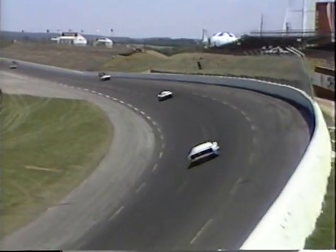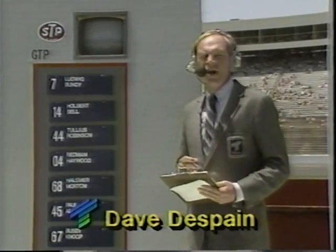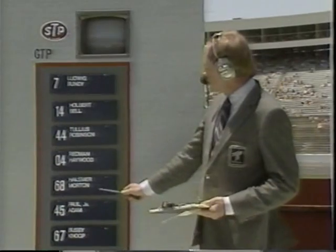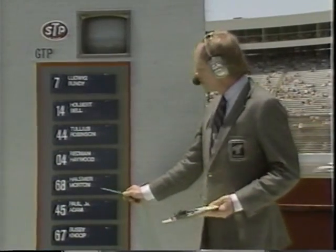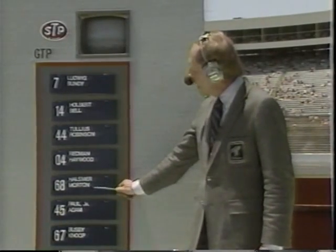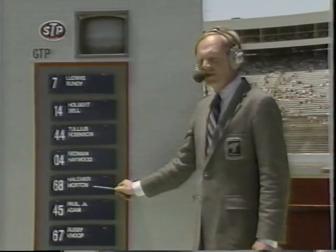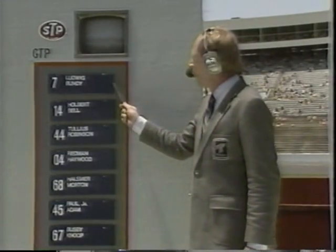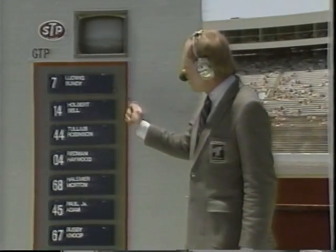To Dave Despain at the STP Pit Center. Again, as we work the mid-30 lap range here in a 138 lap race, we should be coming up on the first of the scheduled pit stops, and among the leaders, our information is that the fifth place car will probably be the first in. We're expecting an early driver change as Pete Halsmer comes out and John Morton goes into the number 68 machine. Look for the leading Ford Probe to stop on about lap 40, so they should be the second car in.